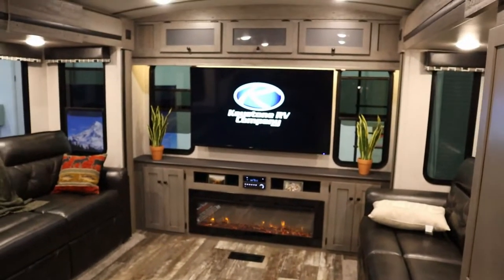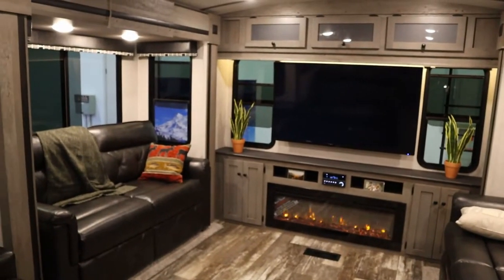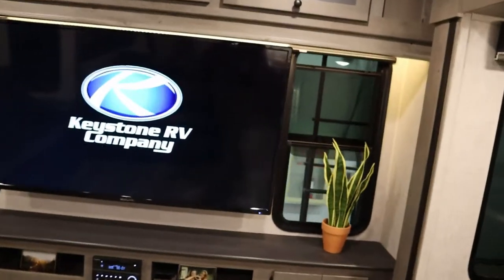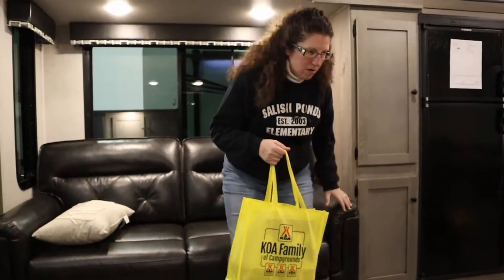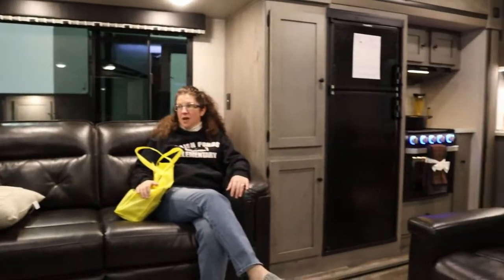So we are not in the market for a trailer, but right now, if I was going to trade in our trailer today, this is the front runner, because I love this living room, and the bedroom is huge. Mine would have been the first bedroom that was huge on the Outback. I do like this. But we don't have the rocking chairs. I like this a lot.